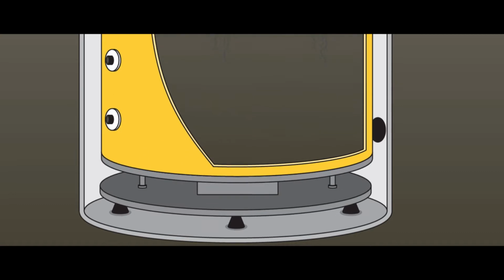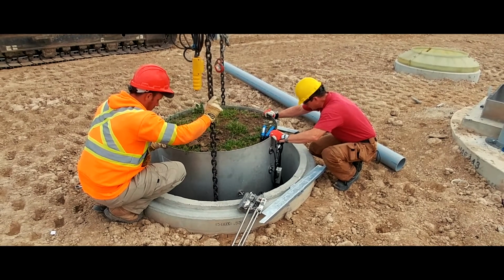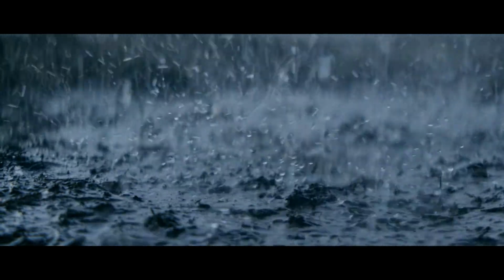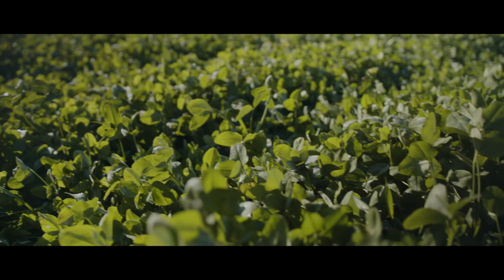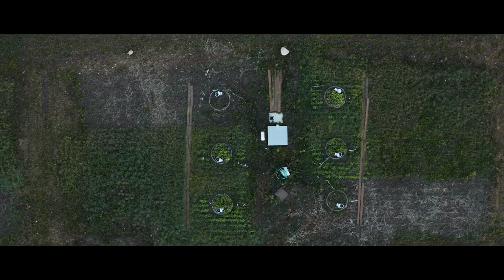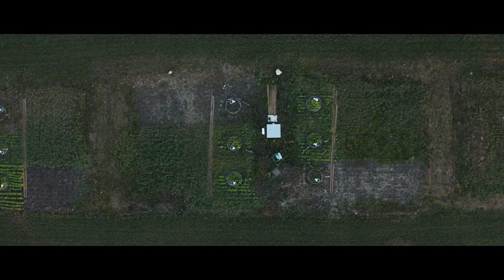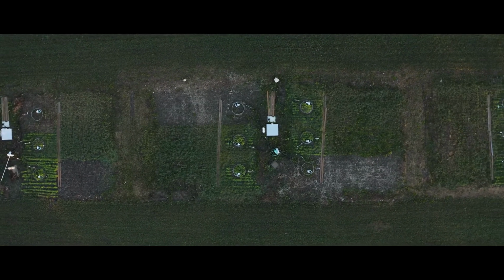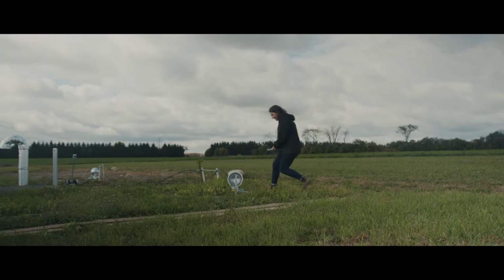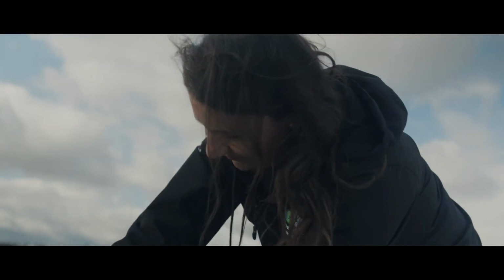That helps us to measure how much water is taken in by the soil, whether it be by irrigation or rainfall, and how much water is lost from the soil by plant uptake, evaporation, or even drainage. We have 18 lysimeters here, 9 of a local soil and 9 of a sandier soil. The idea of having these 2 different soil types is to be able to study different crop rotations on 2 different soil types in the exact same environment.